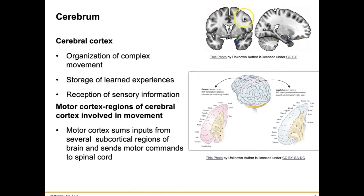A majority of the brain is the cerebrum. So here is the cerebrum, and if you remember, that little brain back there that we just talked about was the cerebellum. So if we focus on the cerebrum part only, and we were to slice it, you would see that the inner workings here are all white matter. And we do have some areas of gray matter here that are representing nuclei. But around the periphery, we see all of this gray matter in here. And this is what we're talking about when we refer to the cerebral cortex. It's really where all conscious thought takes place. And it's where we're going to organize complex movement, store our learned experiences, and we have reception of sensory information.